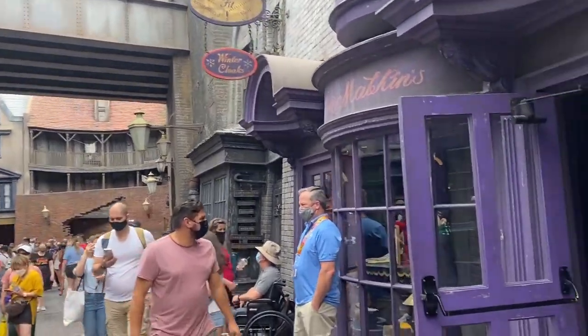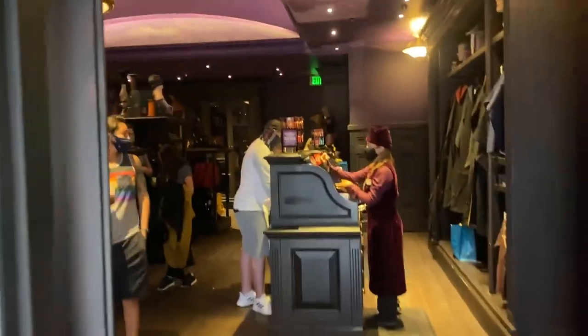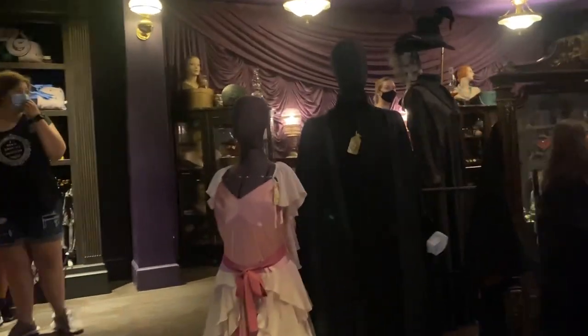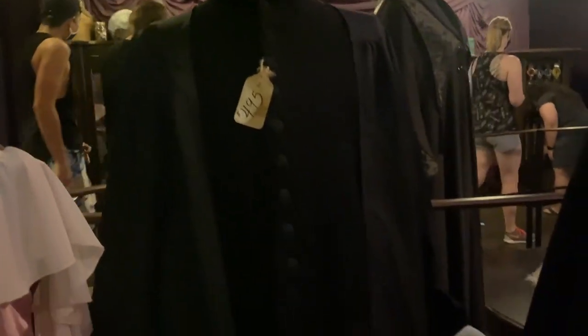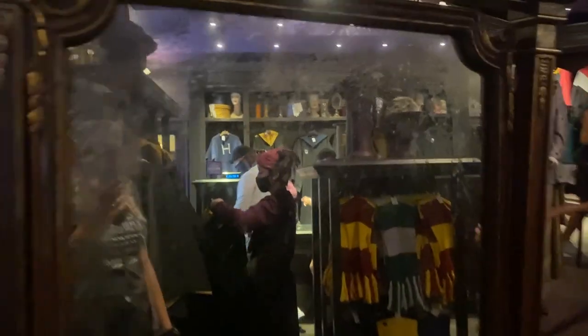Let's go in a few more shops, do a few more magic spells before we leave. This is Madame Malkin's Robes for All Occasions. You can get a lot of nice things, like you could literally buy a replica of Severus Snape's outfit if you wanted to. I think you might. You could buy Hermione's dress. Pretty fun. Always make sure you come say hello to the mirror.